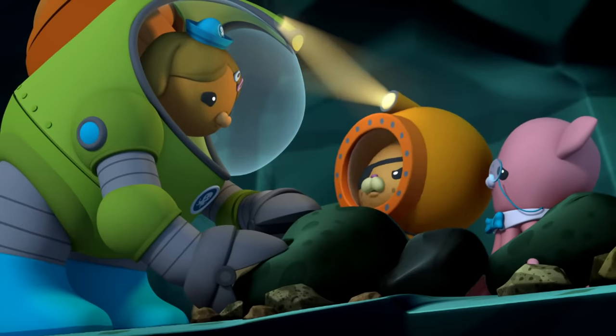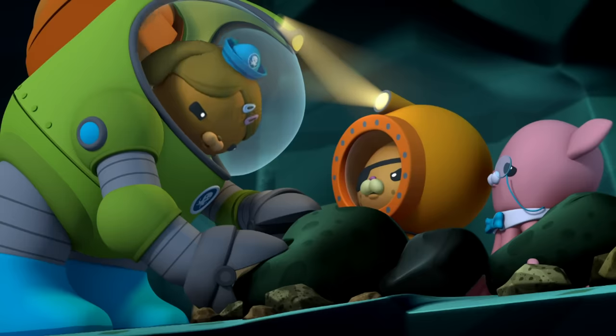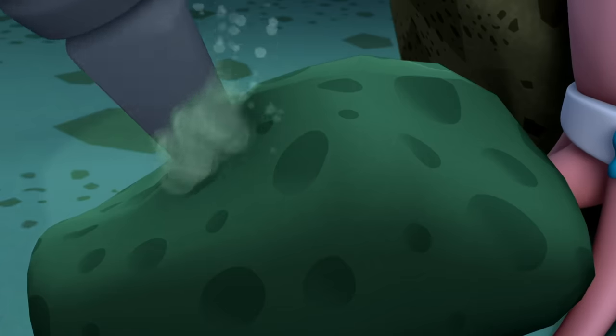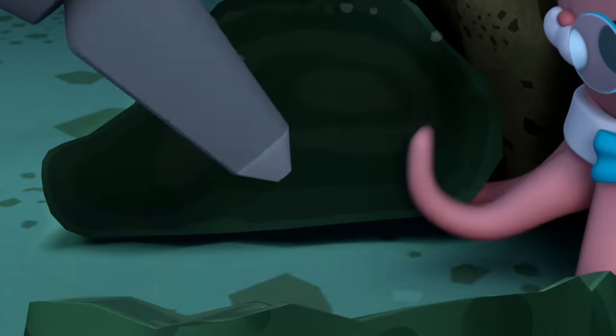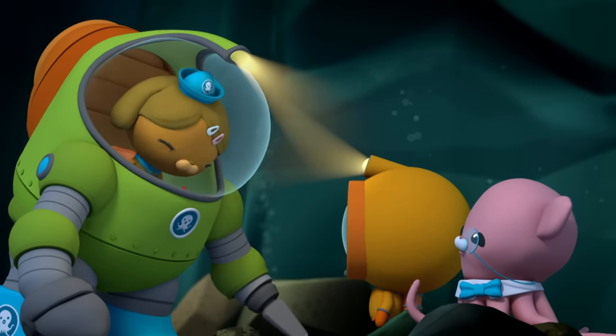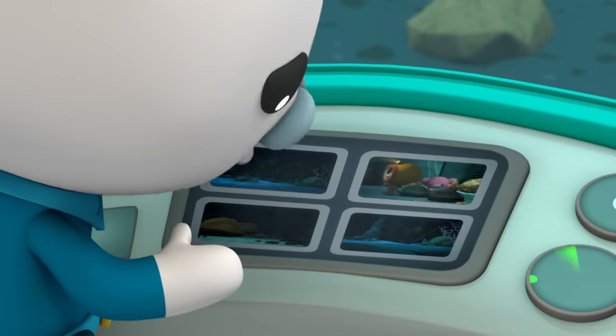It's too heavy. Now what? Don't worry, Kwazii. This suit has a few more tricks up its sleeve. Activating jackhammer. One tentacle free, two to go. Well done, Dashy. Now, move the jackhammer to your right and down.